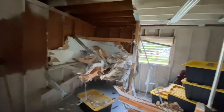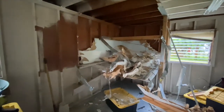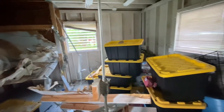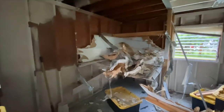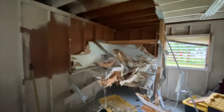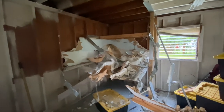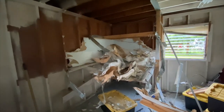Here we go. Live look, September 21st, Monday. Demolition time. Still demolition. Need to demolish, demonetize this area so I can start cleaning up and organizing this little spot. This little spot here in the corner has been a pain in the ass. Still working on it.